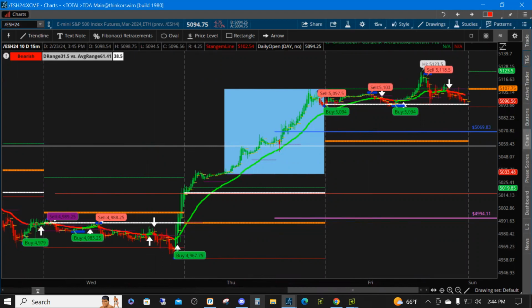But you don't always get that pullback that we're looking for. Sometimes you just got to pull the trigger at clock. That's why clock is king. If I can't say anything else, clock is king. Where are we at clock?